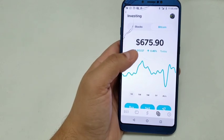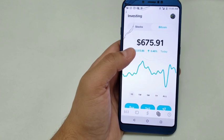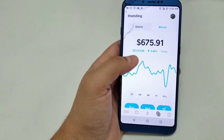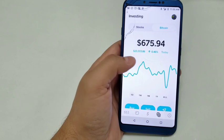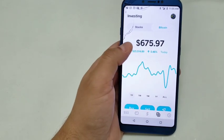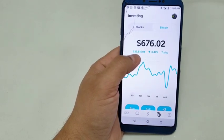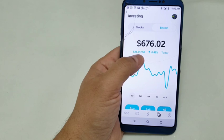And maybe you just grab $1 out of here. Let's see if it goes up to 76. Because I've been seeing it, I think once or twice already, it went back down again to 673, back up again. And I'm just using that number because that's the total amount of dollars I have in my account. But really, you'd be looking at this number, 23,517.